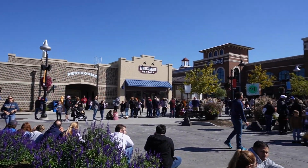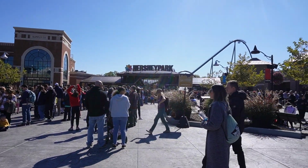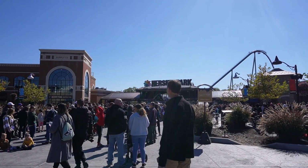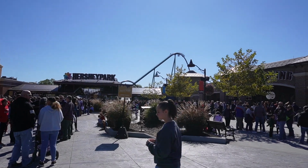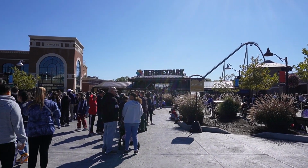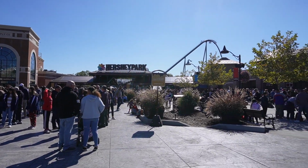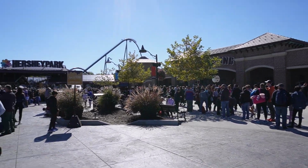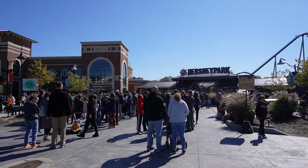There's some stores, some restaurants, but this is also where the entrance of the park is at. It's still 45 minutes till the park is officially open, and there's already a lot of lines getting in. We came here yesterday and it took a good amount of time to actually get into the park, so I'm not sure if it's just the time of year or what's going on, but it took a little bit of time, and there's ticketing over there as well. So we're gonna go ahead and get in the line, see if we can get in.